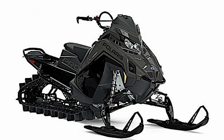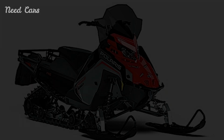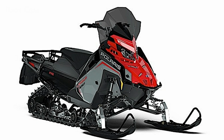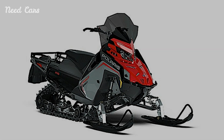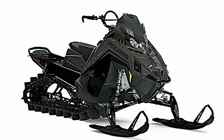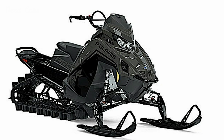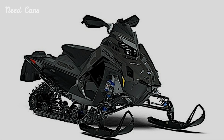The release of these retro snowmobiles is part of a broader celebration that includes various events, promotions, and commemorative merchandise, all designed to honor Polaris's 7 decades of innovation and adventure. The company has come a long way since its founding in 1954, and this anniversary is a moment to reflect on its journey while looking forward to the future.